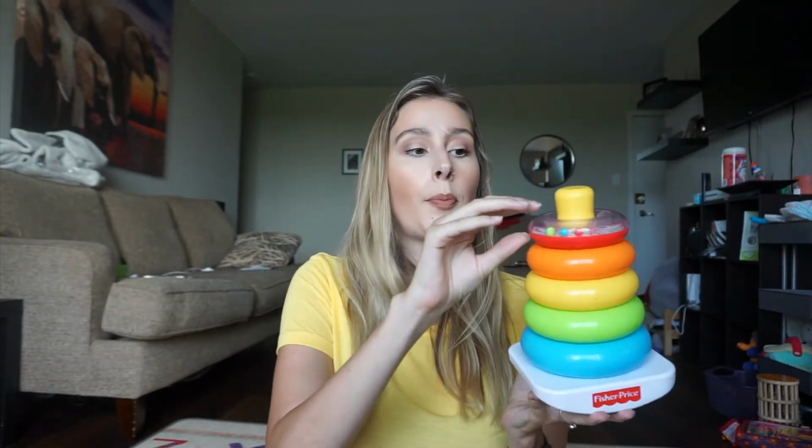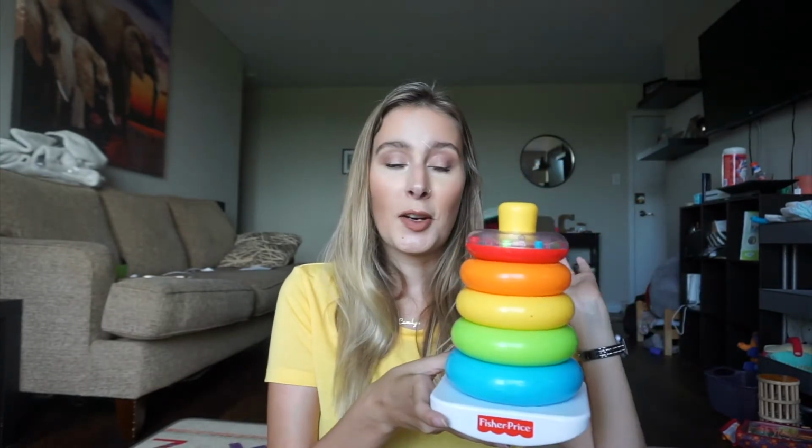Next, I have this stacking ring toy. He really enjoyed pulling these off and playing with the rings themselves during this age range. He, of course, couldn't stack them yet, but he still really loved this toy and taking it apart, and then I'd put it back together and he'd take it apart over and over again.